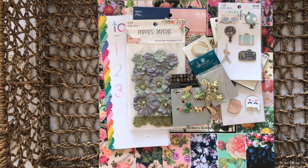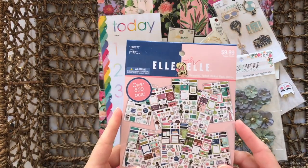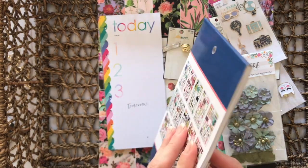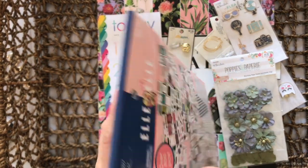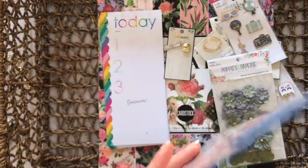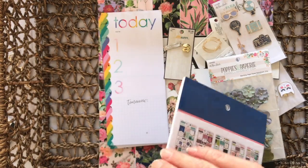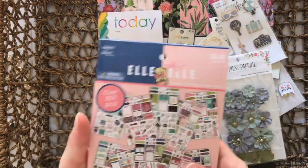All right, so the next thing I got were the LOL seasonal foiled sticker book, because clearly I can never have enough seasonal foiled stickers for some unknown reason. I remember when this line from Hobby Lobby first came out, everyone was all about the LOL, and it's actually really cute. I still kind of like her. Still kind of like a lot of her stuff.